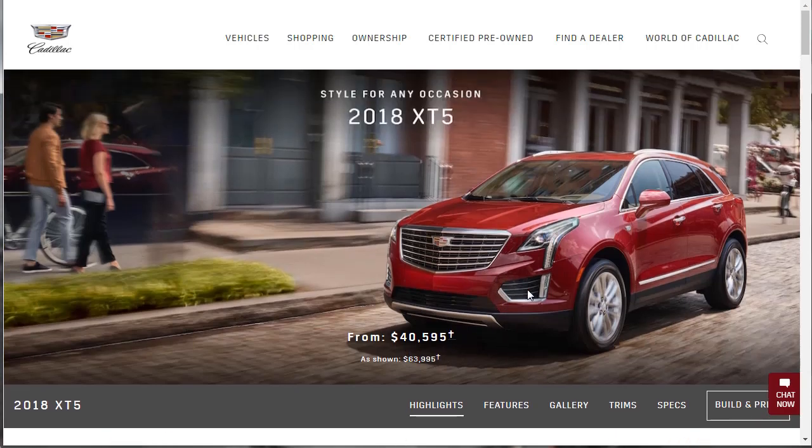I think it's super attractive. I've liked it from the moment I saw it. It's no secret that I really like Cadillac products in general. So Cadillac, if you're listening, send me a Cadillac CTS-V. I'd be happy to test drive it for like 6 months.